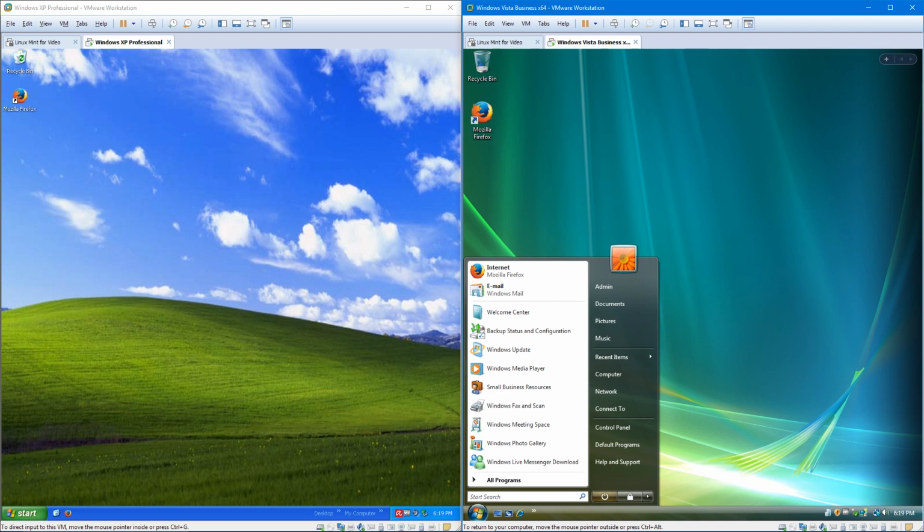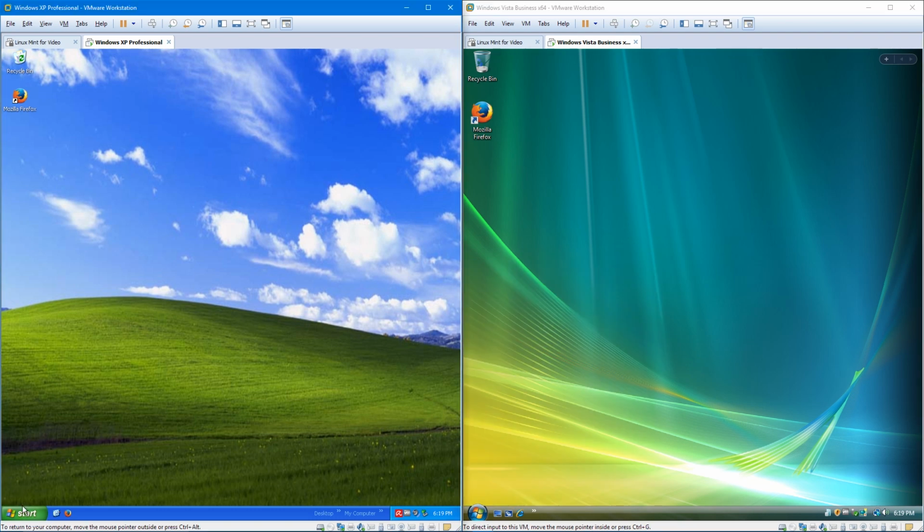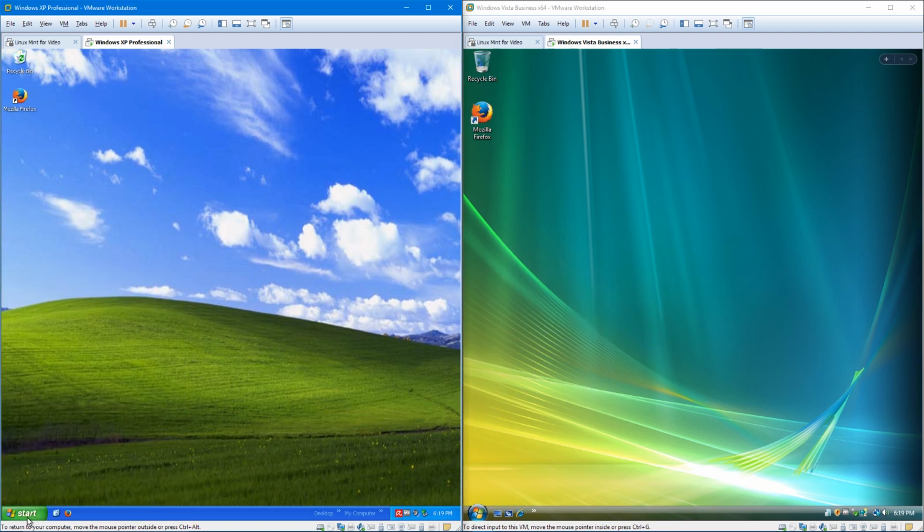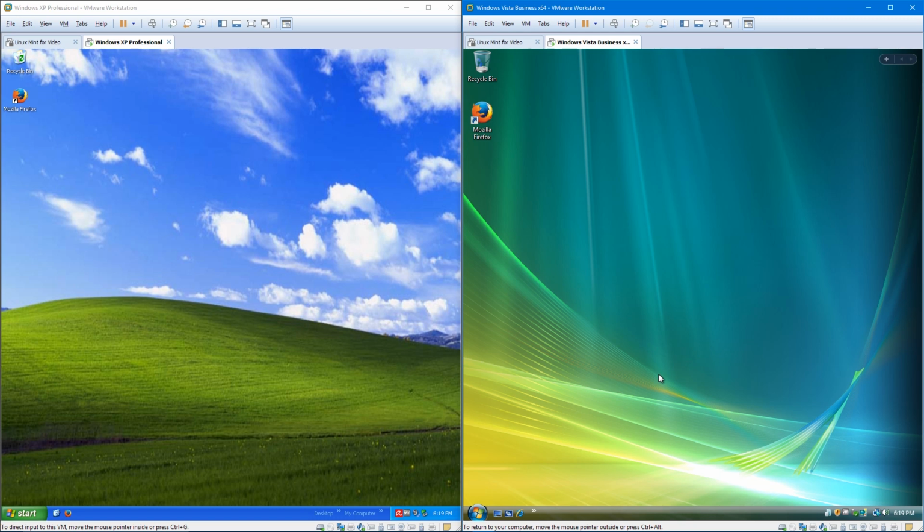it has a better user interface and a better looking user interface, and just the simple things about its interface. I like the fact that you can search your stuff in the start search here, and you can't really do that well in Windows XP. So assuming you have the power to run Windows Vista, I do think Windows Vista is a better operating system.